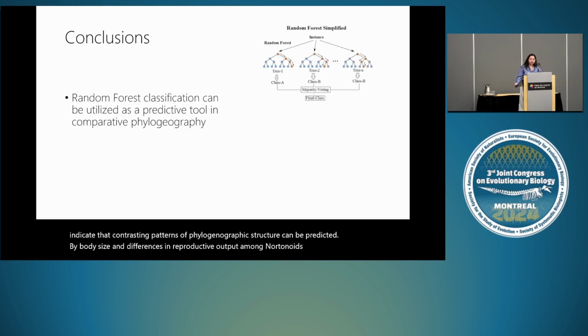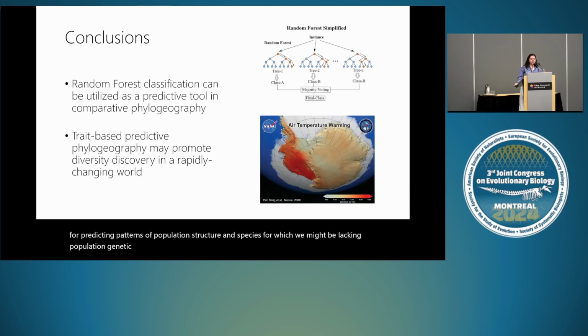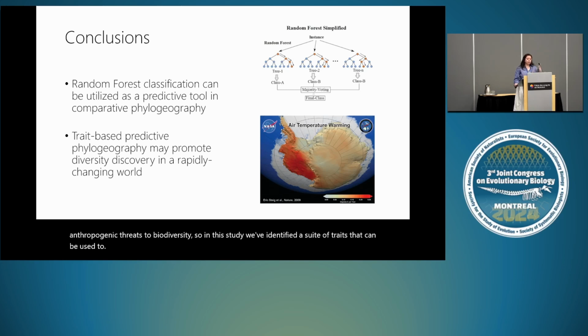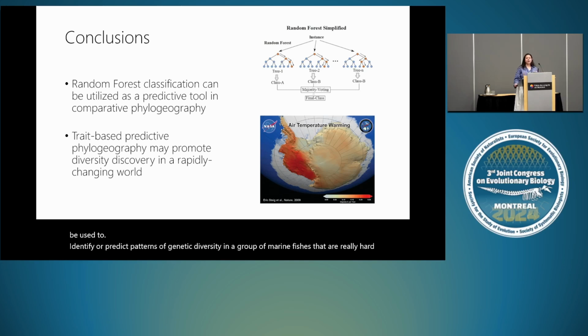Finally, I want to point out that this trait-based phylogeographic approach is useful not only for revealing which traits are most important in explaining observed phylogeographic patterns, but also for predicting patterns of population structure in species for which we might be lacking population genetic data. And these investigations are becoming increasingly important in light of the growing anthropogenic threats to biodiversity. So in this study, we've identified a suite of traits that can be used to predict patterns of genetic diversity in a group of marine fishes that are really hard to sample and live in a really imperiled area.